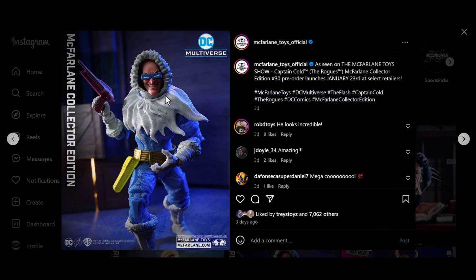Otherwise, you've got to roll the dice ordering them from other retailers or wait until you see them in store. I don't know about your areas, but in mine, I've had pretty good luck the last few waves with finding these and finding the platinum. So we'll see if that luck continues once this wave starts to drop. But once again, it goes up for pre-order Thursday, January 23rd, 12 noon Eastern Standard Time.